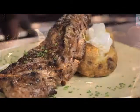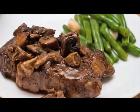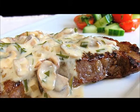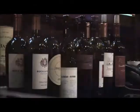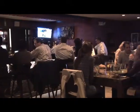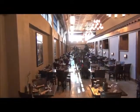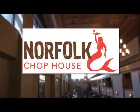If you can picture yourself enjoying a sizzling certified Angus T-bone steak topped with sautéed mushrooms and horseradish sauce, accompanied with your favorite wine, then you've come to the right place. In addition to the finest steaks, chops, seafood, and pasta creations, the Norfolk Chop House maintains an excellent wine selection and a large private banquet room upstairs for groups. The separate bar area stays busy and is a favorite for locals after work and on weekends. For a truly enjoyable evening, we highly recommend the Norfolk Chop House.